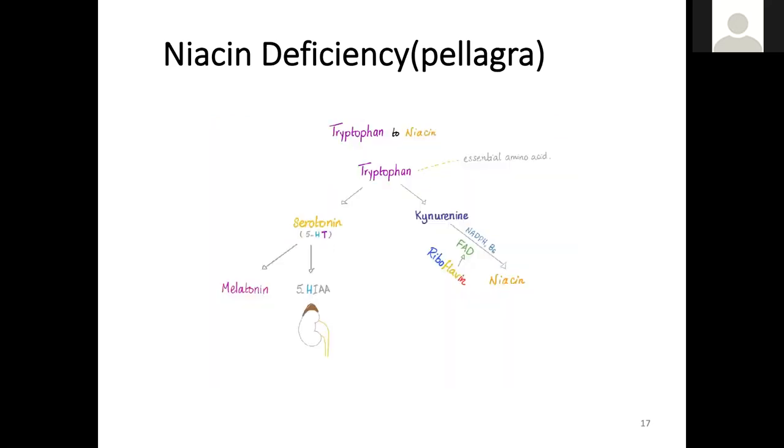Tryptophan can become niacin. It can also become serotonin. That's why in patients with carcinoid syndrome, tryptophan is being converted to serotonin all the time. And we have wasted all of the tryptophan on the serotonin. We don't have any more tryptophan to produce niacin. Hashtag niacin deficiency. Hashtag pellagra.